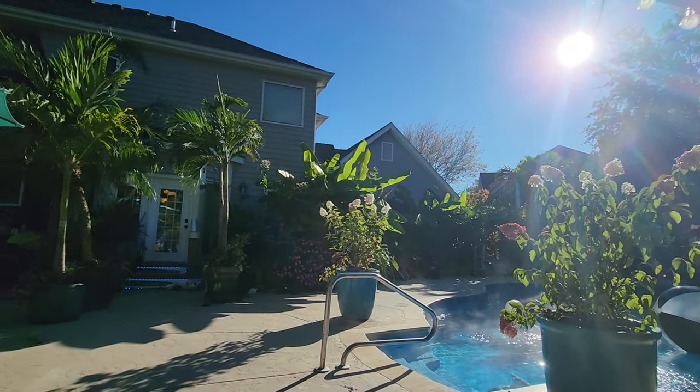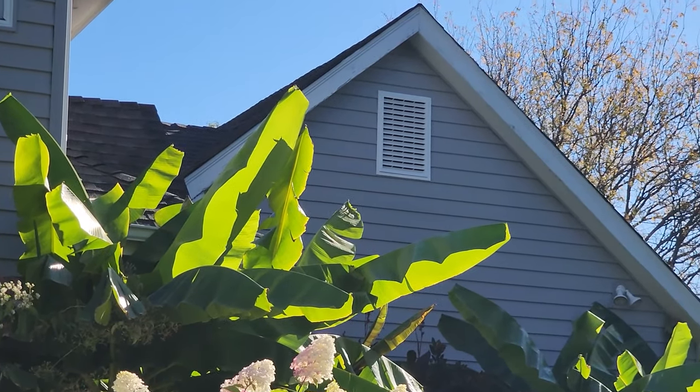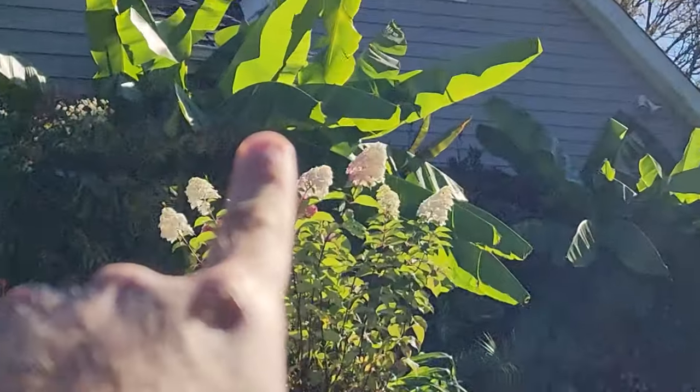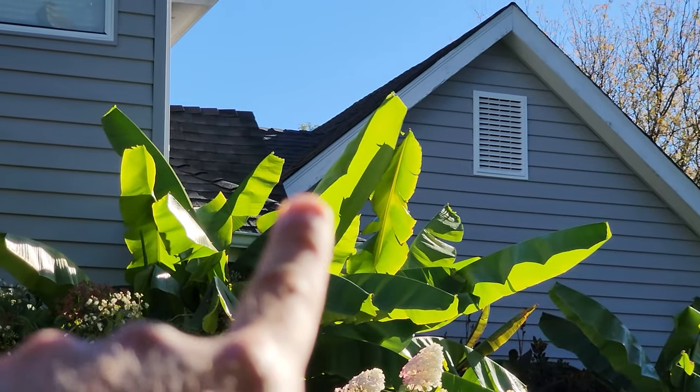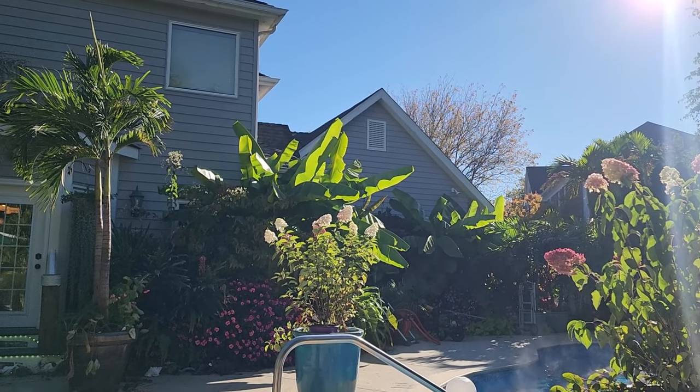Should I plant a Taylor juniper in this corner? This corner, right here, right behind the crown of those bananas, while holding my coffee. Let me put my coffee down, hope that doesn't leak. Right in here, in this corner, outside the garden window. I think that might look kind of cool. That's something I've been thinking about for a couple years now.